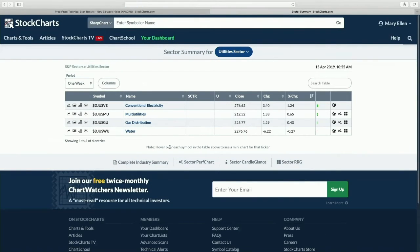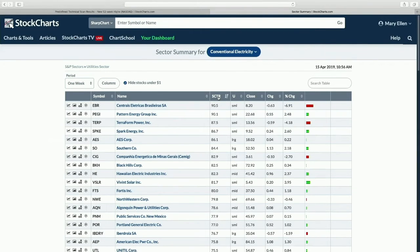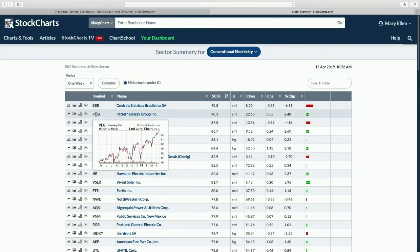And the utility stocks on average yield about 3.3%, and that's as compared to the 10-year Treasury, which is hovering at about 2.6%. So what we can do from here is go into one of these sub-industry groupings. This is electric utility stocks. Go ahead and sort that by the stock charts technical rating. And then from here, just again, hover over.